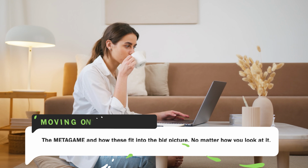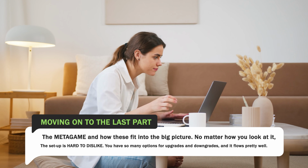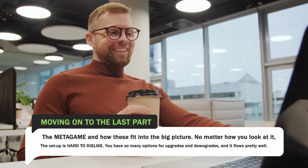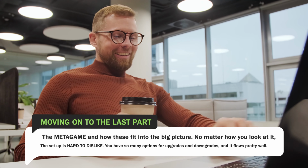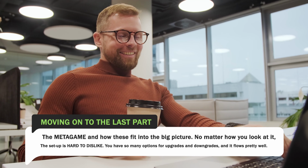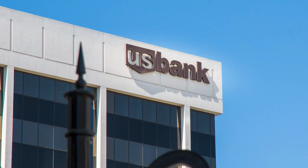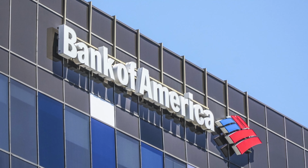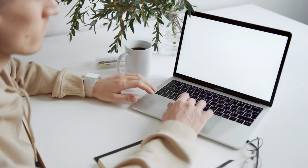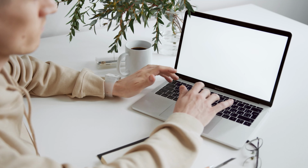As we move on to the last part, let's talk about the metagame and how these fit into the big picture. No matter how you look at it, the setup is hard to dislike. You have so many options for upgrades and downgrades, and it flows pretty well. Once you do Chase, you can move on to maybe Barclays, US Bank, or Capital One, which are harder to get, and Citi and the Bank of America are right there. In the early and middle stages of the game, all of these issuers have bonuses that can be used more than once. There are 3 big questions that need to be asked.